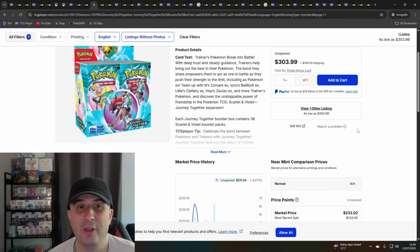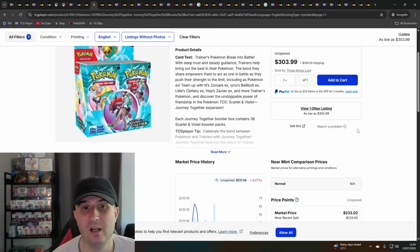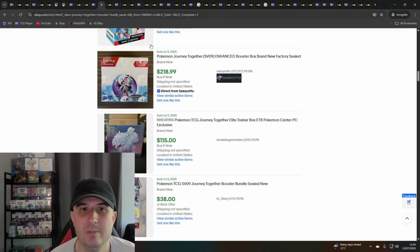But I think it's going to get outpaced by other sets in Scarlet and Violet. I think it's a decent pickup if you can get it for a good price, and I think you're going to see more and more opportunities to buy into it for around that $200 range over the next 6 months. Let's have a look at sales on eBay US.